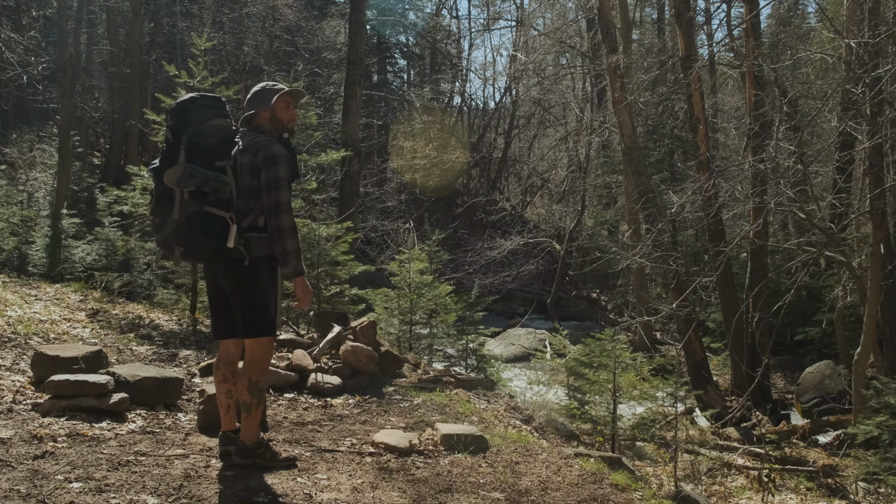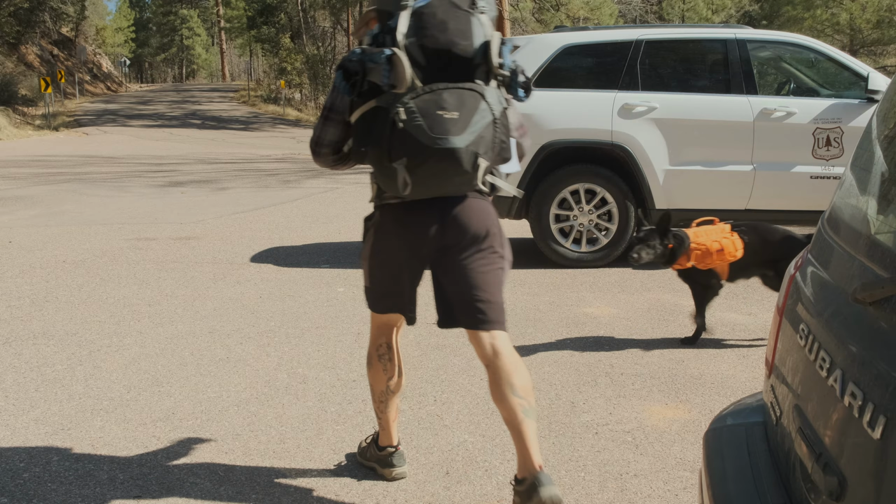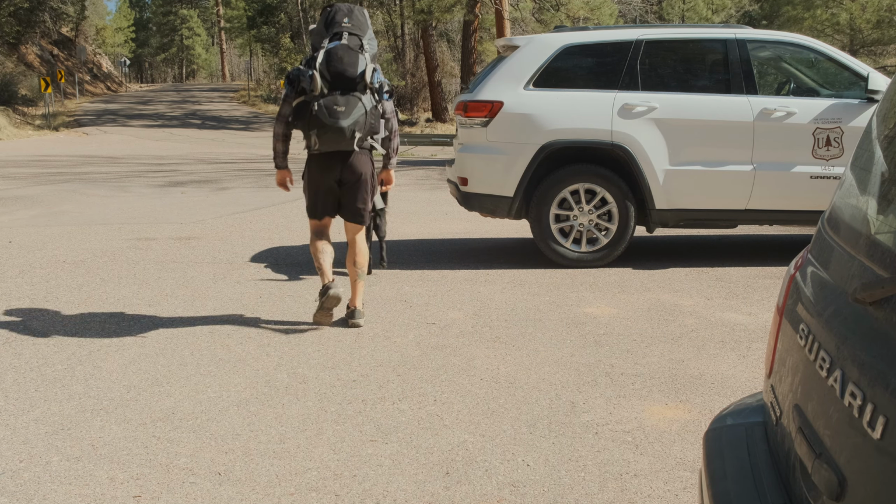This time of year, the snow is finally starting to melt, so hopefully we'll be able to pick ourselves some wild berries and have an awesome night. Most importantly, above all else, we're going to eat some good food and have a great time. So it's about time to get this trip started. Let's start putting down these miles and get moving.